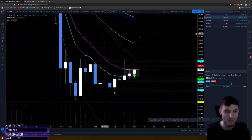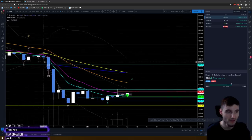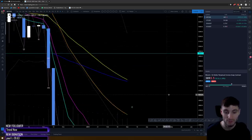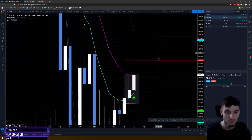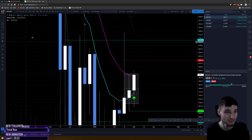Just for example, the 12 EMA, which we have not been able to close over for a few months now. The 12 EMA unable to close over. Tomorrow is going to be a telling point for me, because we could finally close above the 12 exponential moving average on the weekly here. So we are fighting with the 12 EMA here, sat at around 3,900. So 3,900 is going to be telling for me.